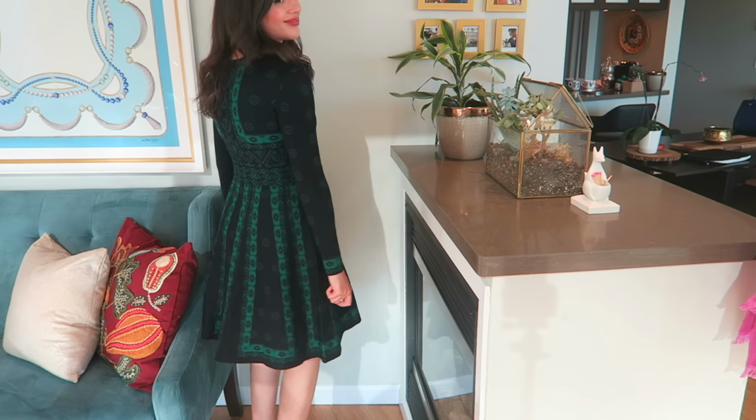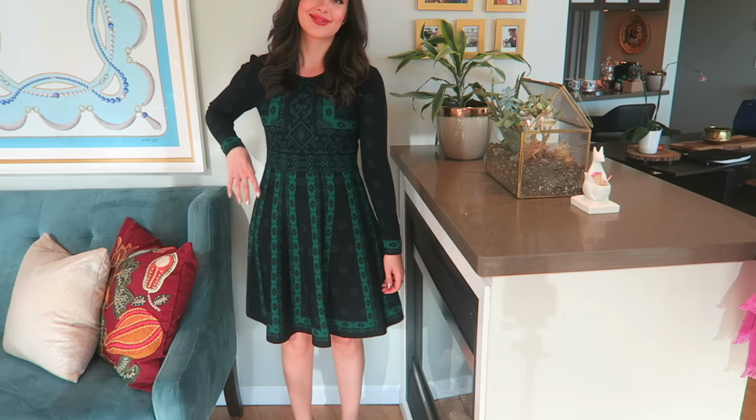I feel like Eliza J nails it every time when it comes to these workwear dresses that toe the line between something that's a little bit more feminine and interesting in some way and something that is just really simple and nice and comfortable for a full day of work.